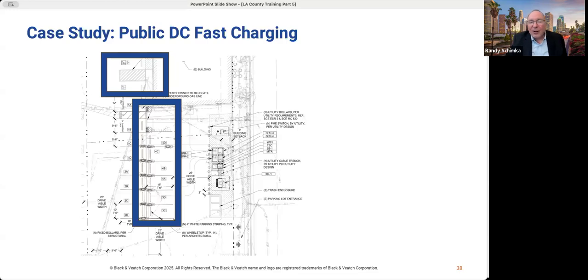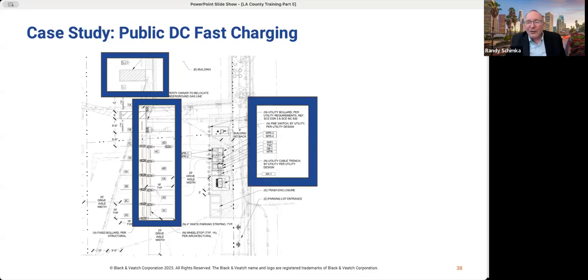The charging electronics and the associated infrastructure are installed at the right side, and it includes a new utility transformer, charging cabinet, switchgear, and a separate meter, and a utility switch that is used in case of outages to isolate or reconfigure the distribution circuit. And so all of this equipment is protected, you see on the left-hand side there, by removable bollards, so it can be serviced easily.